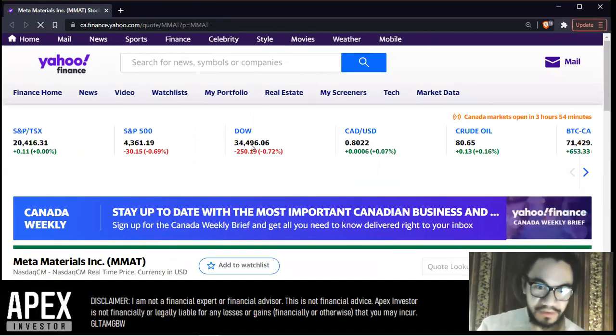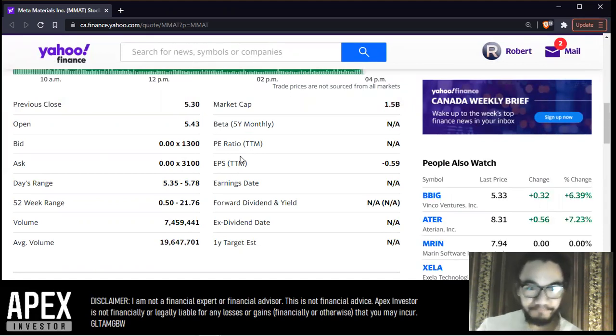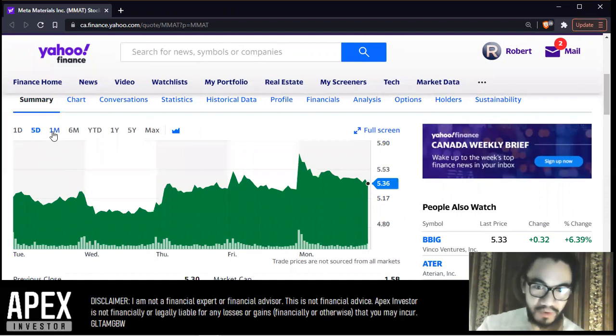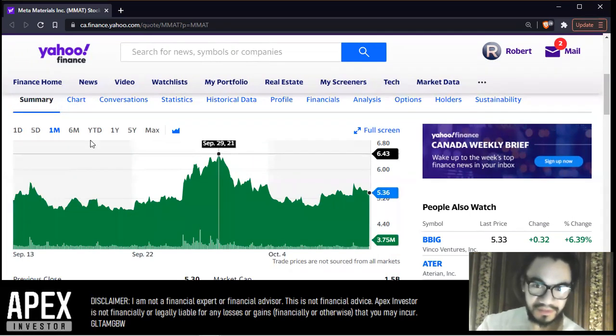Okay, it loaded, so you can see the range for today was 5.35 to 5.78. So we're threatening to get to $6. And the volume was 7.4 million, which is roughly just above a third of the average. So let's look at this price action the last week and last month. Yeah, we are trending upward. It seems support is right around $5. Just 4.90, 4.86 is the lowest we've seen in the last month. And resistance in the last month was 6.43.